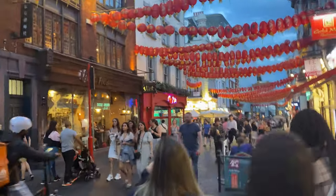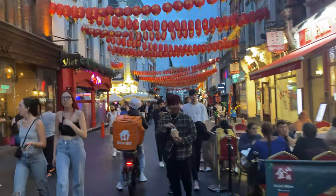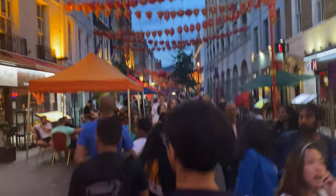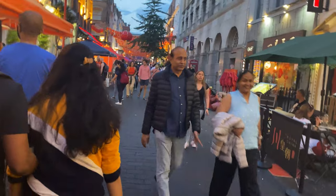Now we're going past Chinatown and Soho, no, Soho, then Chinatown, because it's on the way to the train station. And then we're going back home and finding Christine. Chinatown. Wow.